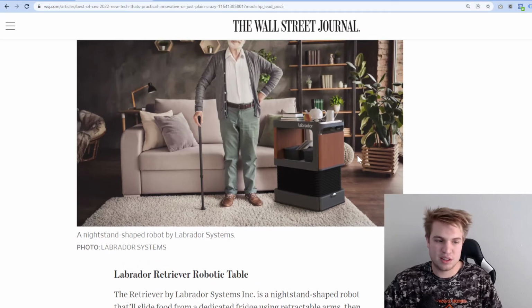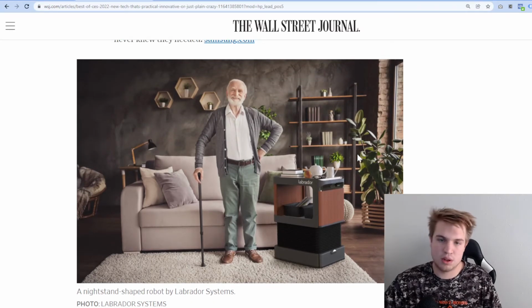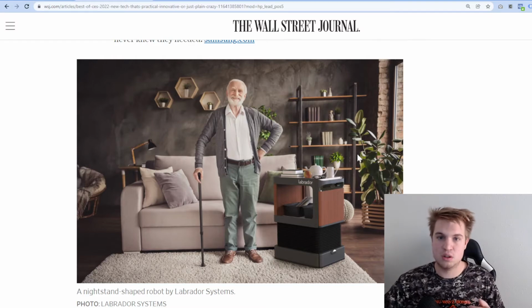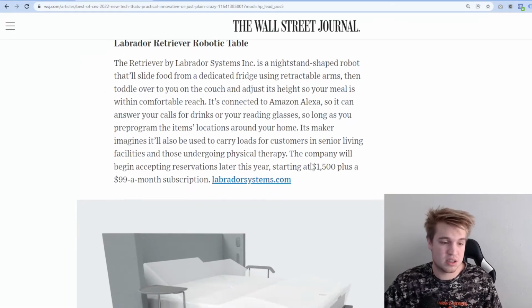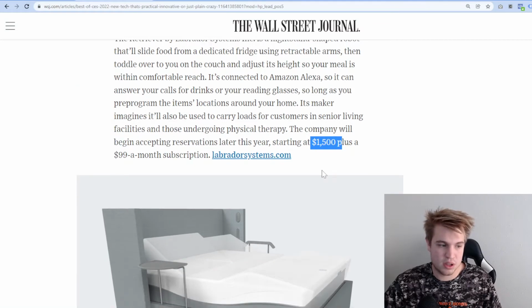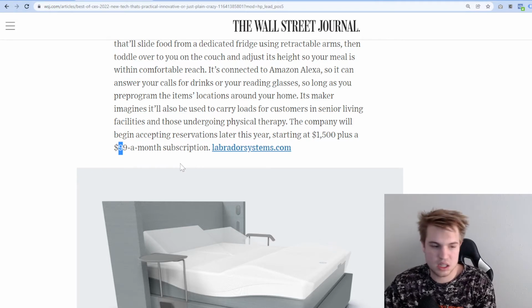Mainly, I would feel like this would be a really good product for elderly folks that have a harder time moving around, or people that may have some different physical limitations. So that's an interesting product. It does look like it starts at a steep $1,500 plus a $99 a month subscription. So not the cheapest thing.